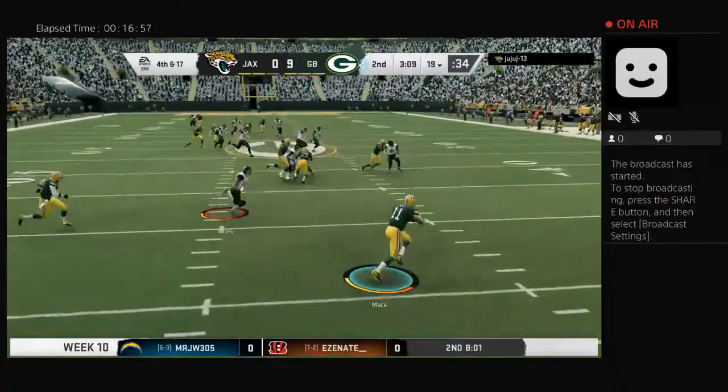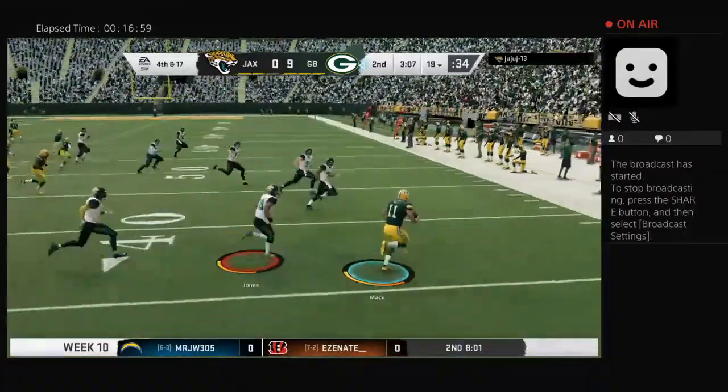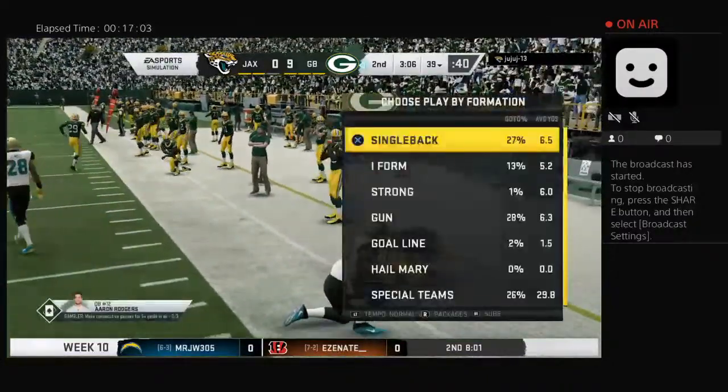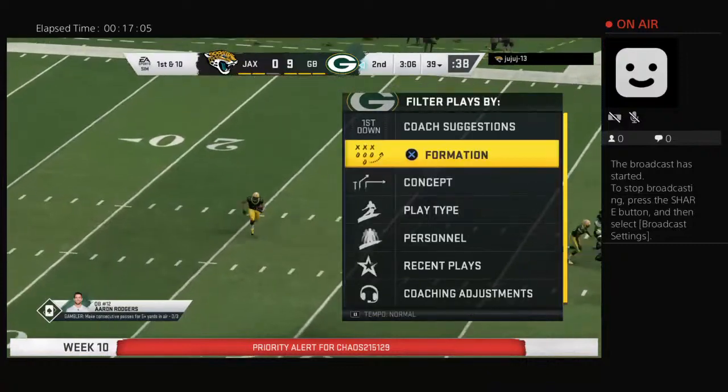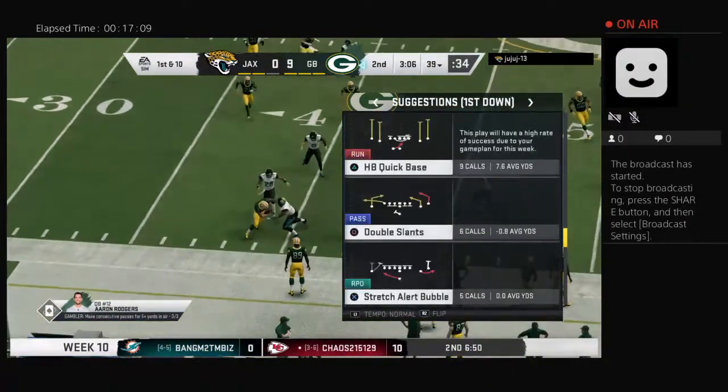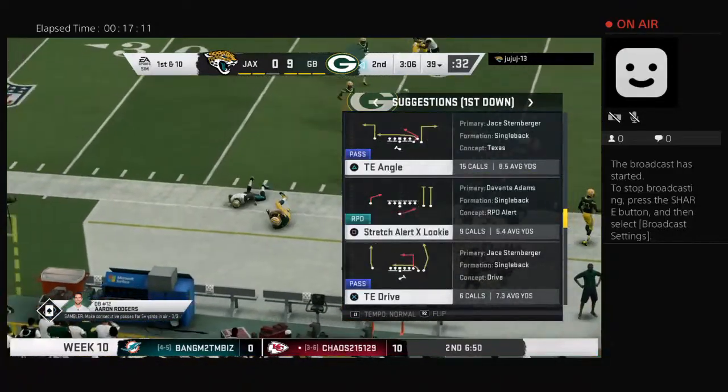Fielded just inside the 20. A very good return there. Give him an even 20 yards. Packers on with the football here, first down and 10.